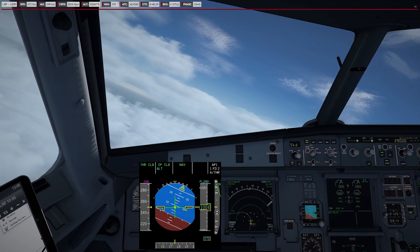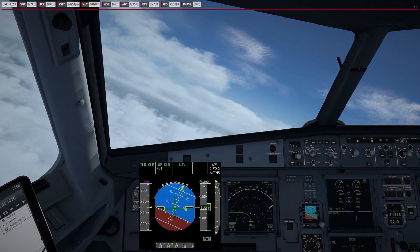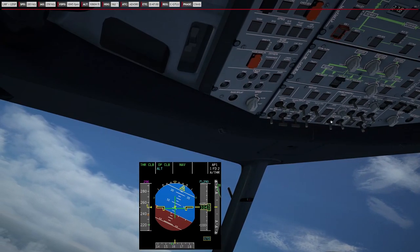At 10,000, so altitude check. Flight level 102, climbing flight level 290, standard set. Lights are off, seatbelt can come off.